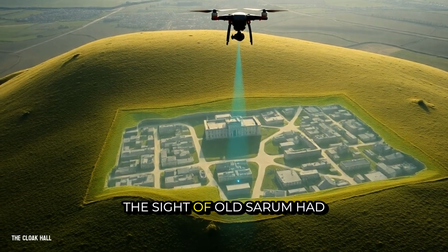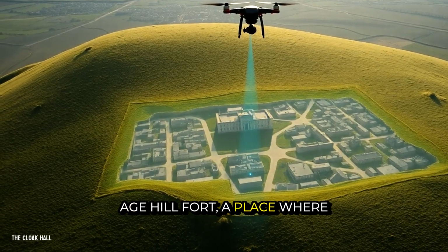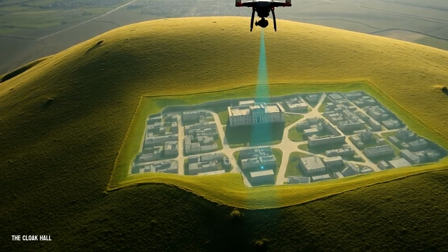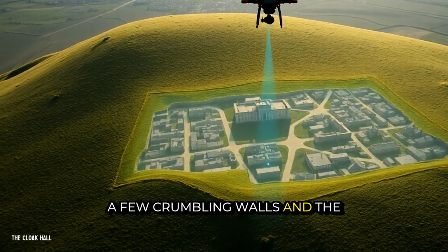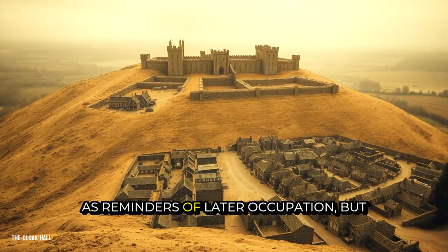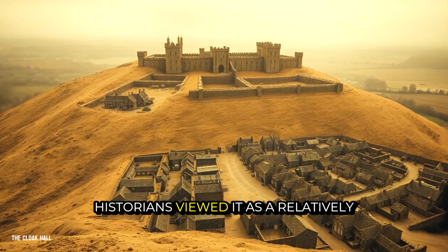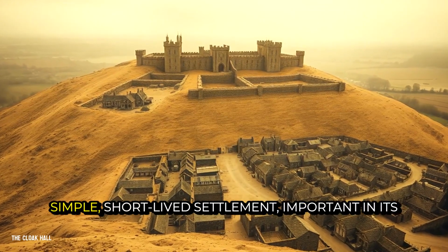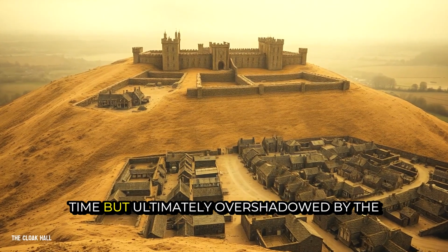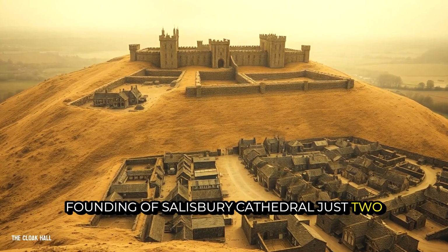The site of Old Sarum had long been known as an Iron Age hill fort, a place where ancient Britons once gathered for defense and trade. A few crumbling walls and the outline of a Norman castle stood as reminders of later occupation, but for most of the 20th century, historians viewed it as a relatively simple, short-lived settlement, important in its time but ultimately overshadowed by the founding of Salisbury Cathedral just 2 miles to the south.